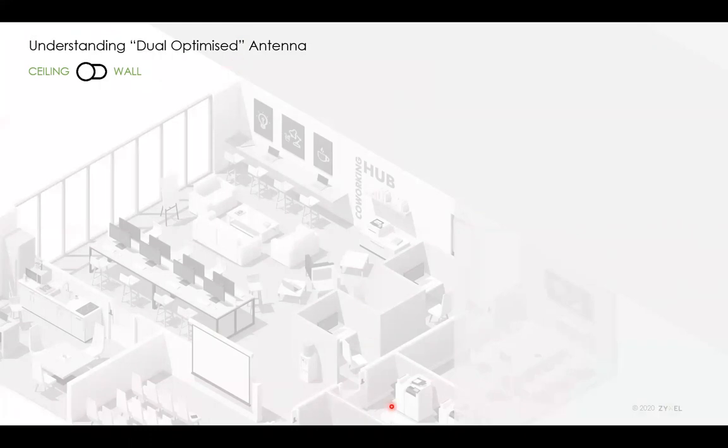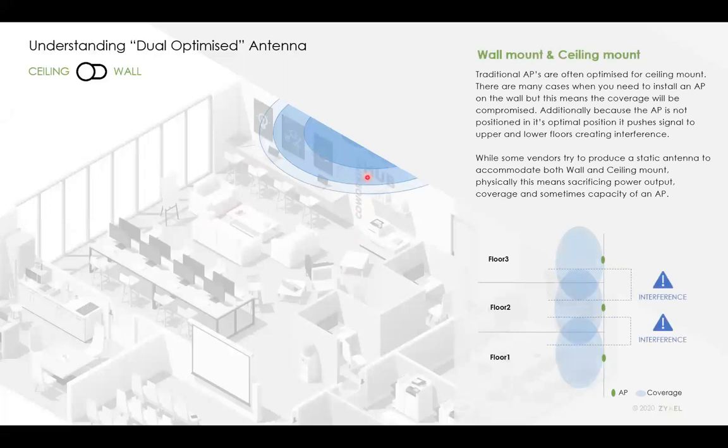Basically, your traditional access point is designed to be mounted centrally in the location on the ceiling and cover a round, circular area of coverage. The problem is, for whatever reason, in some locations you can't mount your access points on the ceiling, so you end up having to mount them on the walls. What happens is the antenna ends up shooting its beam, because it's designed to be hung from a ceiling, but now it's tilted 90 degrees and mounted on the wall. So this round circle is now shooting most of its signal and coverage area up into the ceiling and down into the floor.